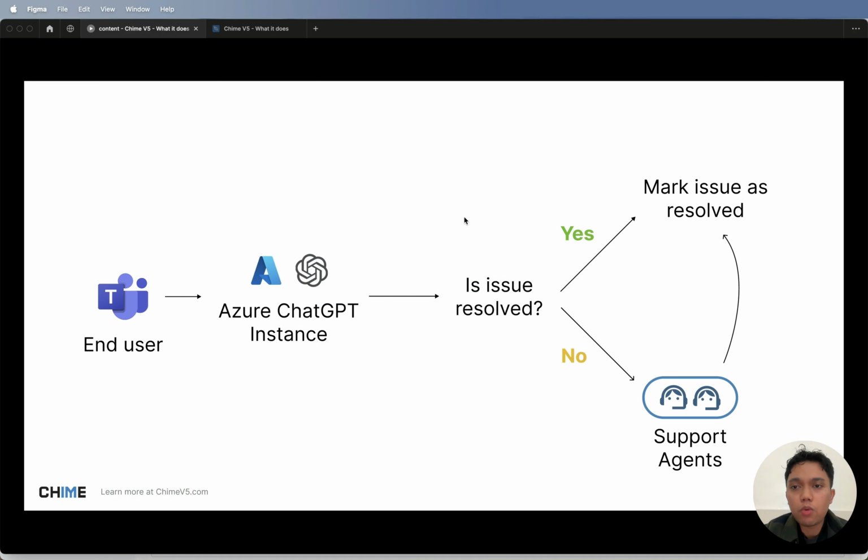So essentially, what we're trying to do is provide self-service within Microsoft Teams, which is a platform that all employees are already using. And we're also providing a really easy way for employees to still route to a support agent. Our goal with this is to help employees resolve their problems fast, in real time.